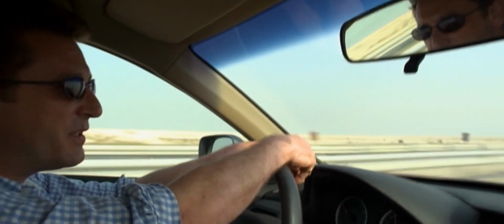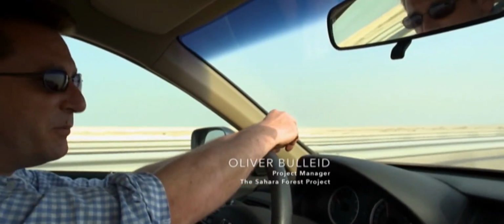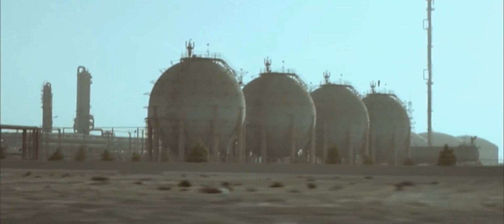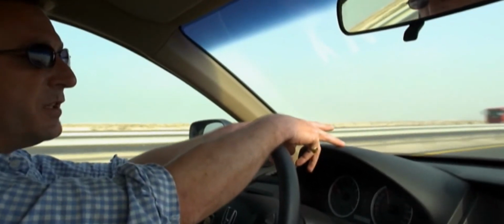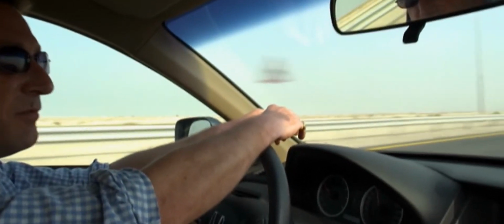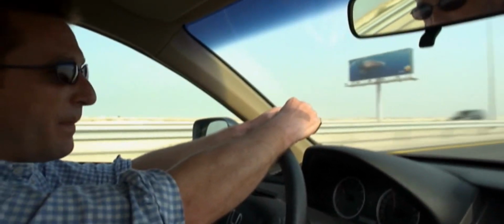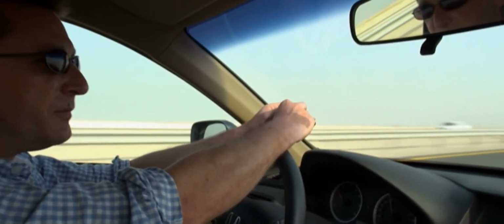We're in Doha now. We're heading towards Mesaieed, which is where the Sahara Forest Project pilot is being built. I'm here for about 3.5 days, just coming from London. If we can develop this technology, then there are so many uses which can have such enormous benefit, and I think there aren't that many projects that you can get involved in which will have such positive social benefit.